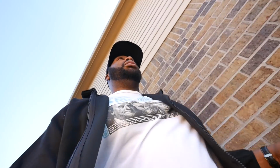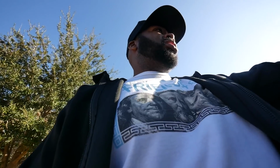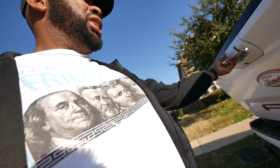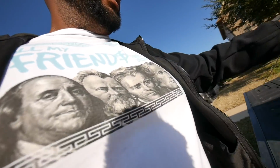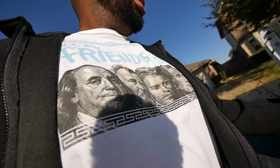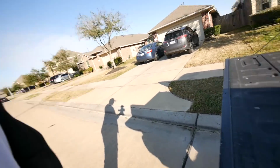But let me see. I think I got something in the back of my truck. Give me a second. Well, I know I got something in the back, but I think I left it back there too long, so it ain't no good. Look at all these weeds in my yard, bro. My yard looks horrible. I know I got salt back here. Yeah, but it probably ain't no good. Let's see. Dang, this is hard like a rock. Yeah, but I'm gonna have to put it in there. I'll be back, guys.